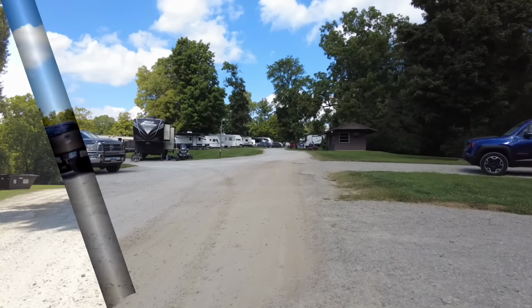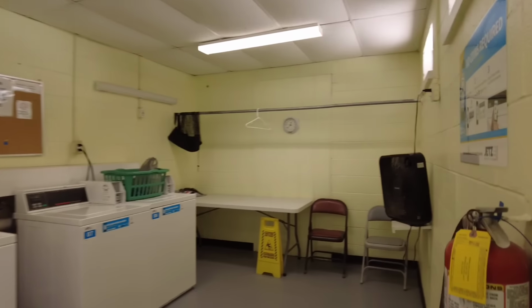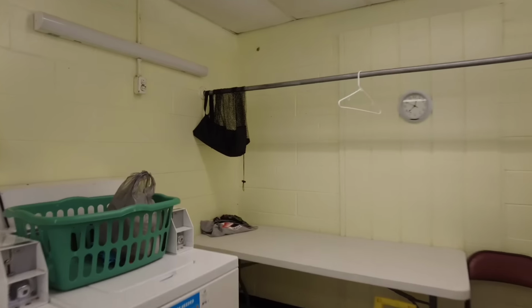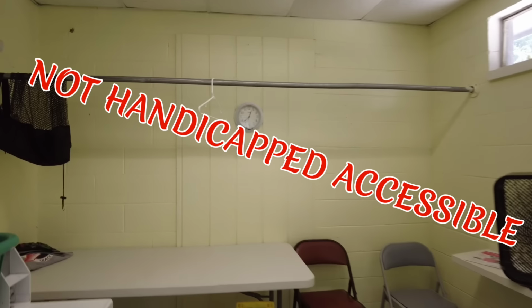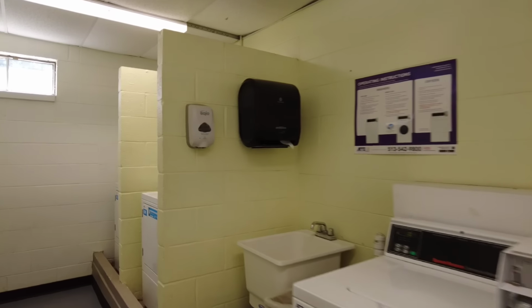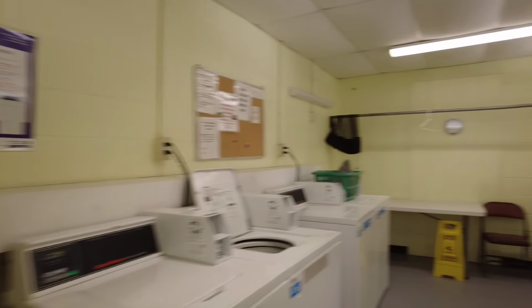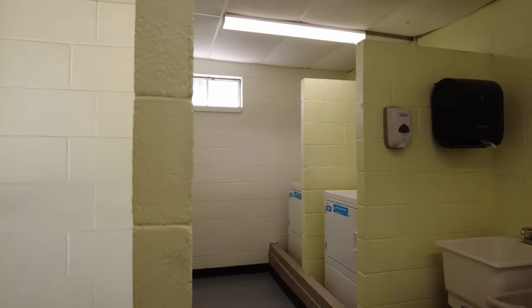So we'll do a tour of the laundry room. Let's check out this laundry room right here. Yeah, a little outdated. They got 4 washers and 4 dryers. $1.50 each, and they take quarters. But it's not very handicap accessible. Almost looks like they took a shower and redid it and made it a laundry room. So it did not pass the handicap accessible test.